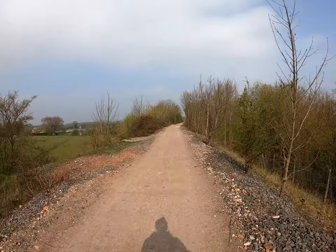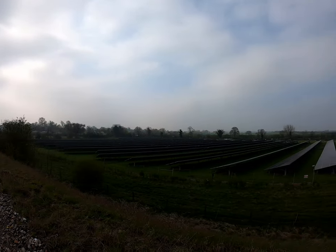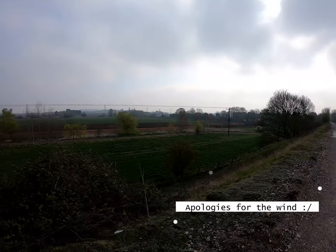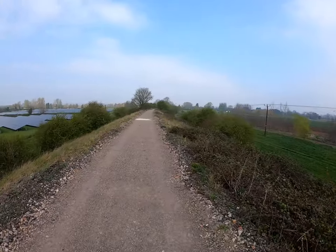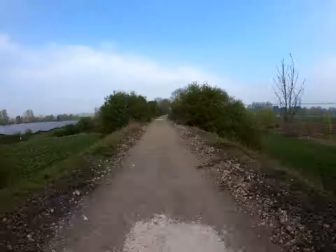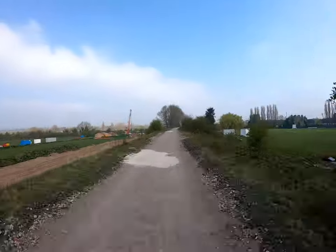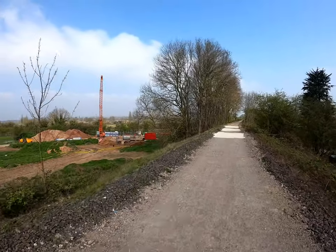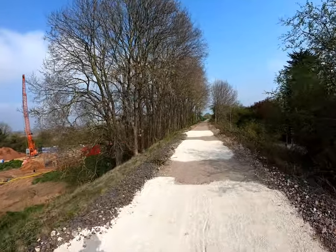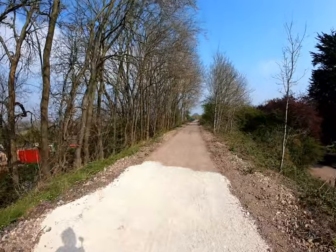So the track bed is raised by quite a high level now. We've got Fordson's Holt Caravan Park on the right hand side and a number of horses and fields on the left. Track bed continues to rise. We've got fields full of solar panels on the left and farmland on the right. A lovely surface to walk on. Fast approaching the A52 now. Main road between Nottingham to the left, heading towards Grantham, Bingham to your right. I'm pleased to say there's a nice looking bridge in front of us.